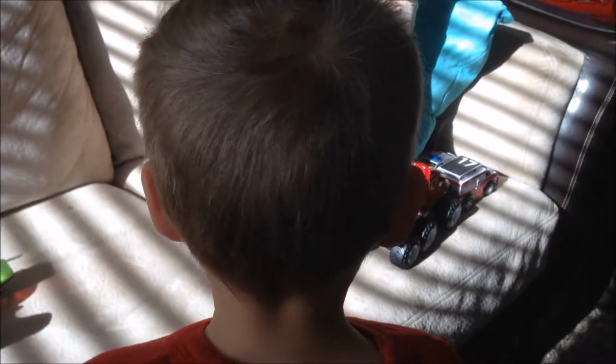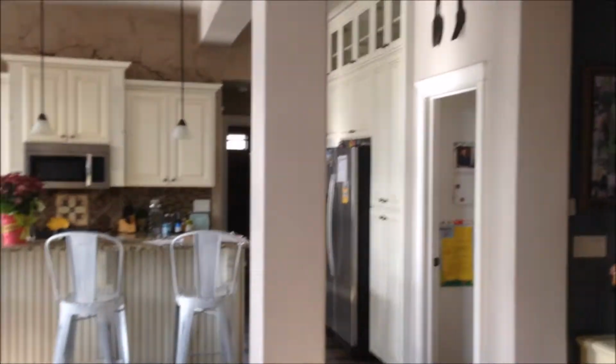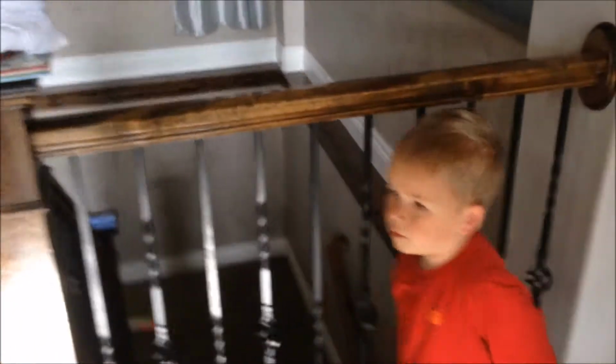Okay, Tatum, show everybody how you open the garage. Show mommy how you open the garage. I'll open garage. Yeah, he climbs things, he builds contraptions and ladders, and he gets up high up to our cabinets. It's a little bit scary. Show mommy how you open the garage. I open the garage. Yeah, show everybody how you do it. Open the garage, do it.